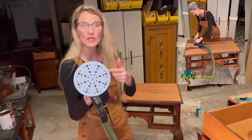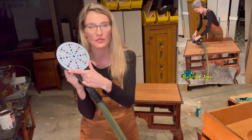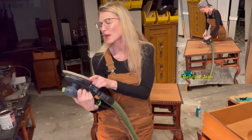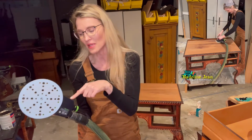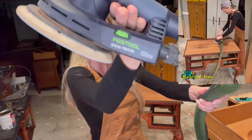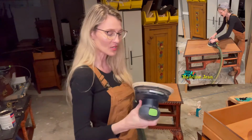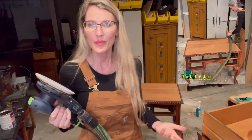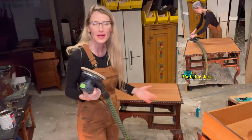So I used 120 grit. This is my FESTOOL orbital sander. This is the larger of the two that I have. I believe it is 5 inches in width. I love this thing. It is the ETS EC150. Those are the numbers and letters there. They give them weird names. I don't know why they don't call this one like the Big Daddy. You know what I mean? Make it simple. Or the Big Mama, whatever.